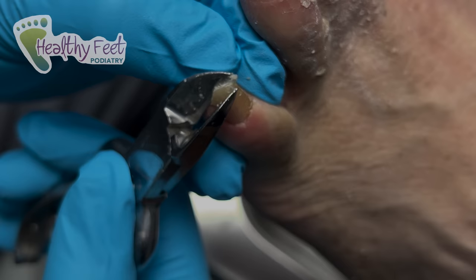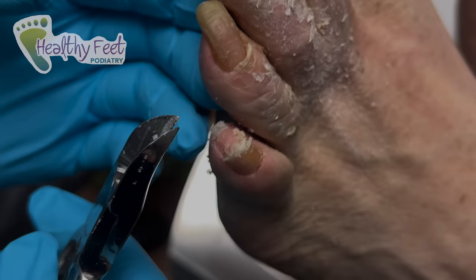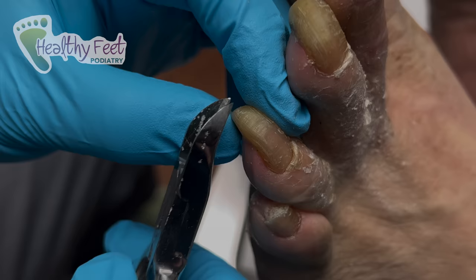Okay. Does that hurt? No. Alrighty. And you can see the nail digging into the skin right there. Wow. See the line? Let's go to this one. This one's completely underneath the nail. The toe. It's right before lunch. I can't think straight. My sugar is low.